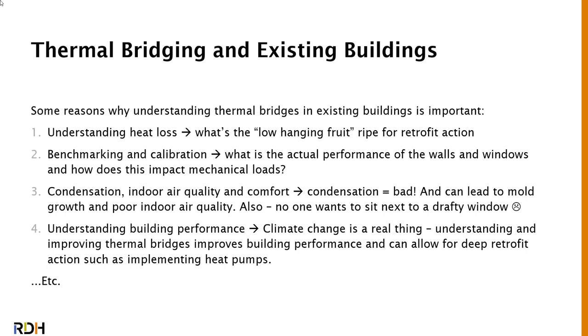The last one ties in some of these and would be understanding the building performance. I think Adam touched on that at the beginning: we know climate change is a real thing, and thermal bridging is one piece of understanding and addressing the energy performance of existing buildings. As we work on these deep retrofits and integrate all these pieces together, that can lead to a higher performance enclosure, which can lead to the utilization of heat pumps, which can reduce the energy consumption of these buildings. So these are some of the reasons why this scales up at a bigger level and why we think this is really important.